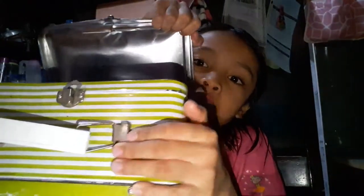Mommy and daddy gave me a reward because I'm a star student. I'm very good to my school. All my grades are 90. This is my scores, and this box, the Shopkins, is hard to open.